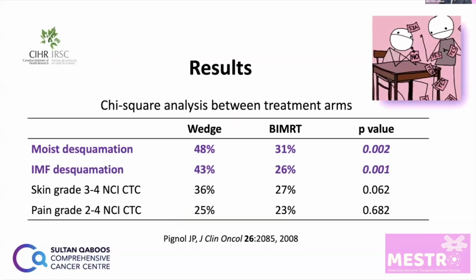What we showed in this study is that we reduce by almost 30% the risk of moist desquamation, and especially in the inframammary fold.